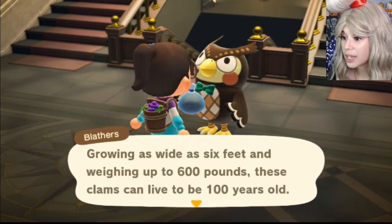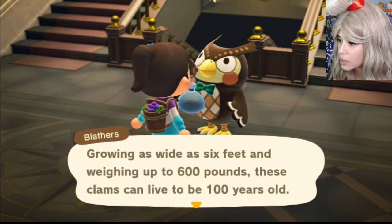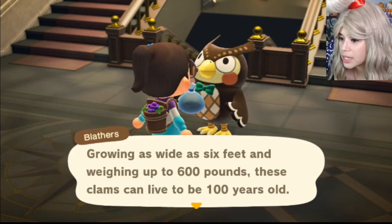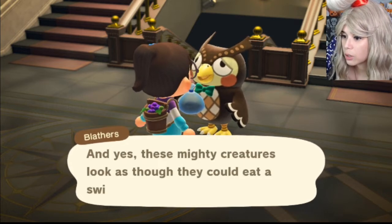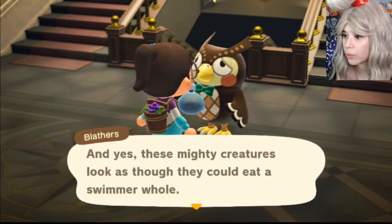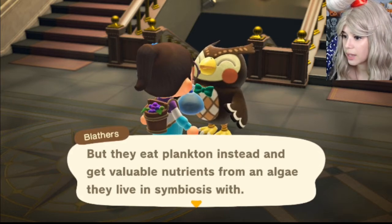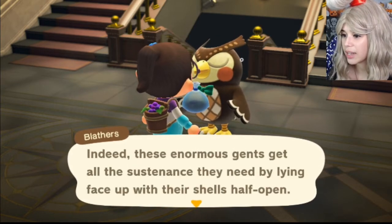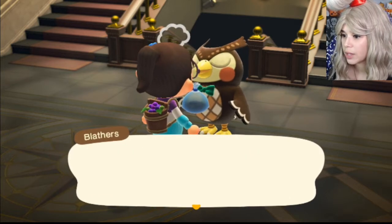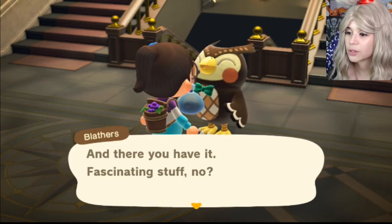That's bigger than me! Growing as wide as 6 feet and weighing up to 600 pounds! Oh my god. These clams can live up to be 100 years old! And yes, these mighty creatures could look as though they could eat a swimmer whole. But they eat plankton instead and get valuable nutrients from an algae that they live in symbiosis with. Indeed, these enormous gents get all the sustenance they need by lying face up with their shells half open. If such was my life, I'd be happy as a clam, too. That's cool, man.